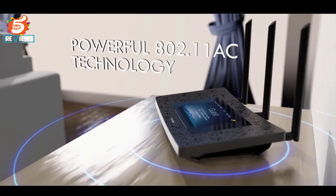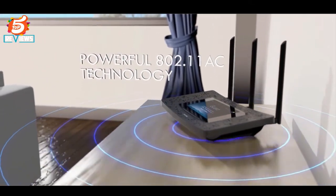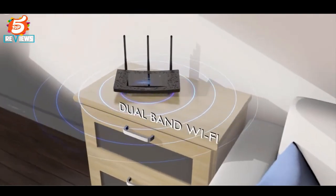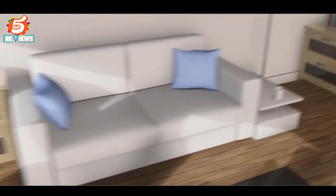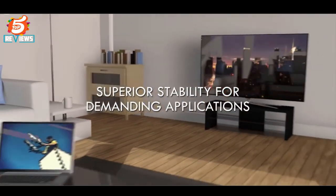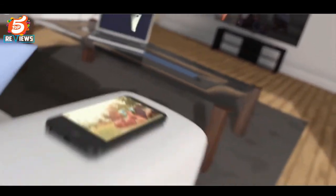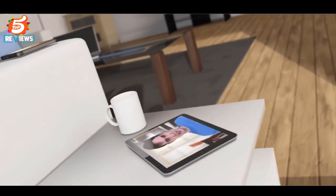Adopting 802.11az, the latest most powerful Wi-Fi technology available, the Touch P5 runs dual Wi-Fi bands with a combined speed of 1900 megabits per second. So it easily handles demanding activities like HD streaming and online gaming on multiple devices at the same time. You can finally connect all of your Wi-Fi devices to the router without losing performance or experiencing signal drops.